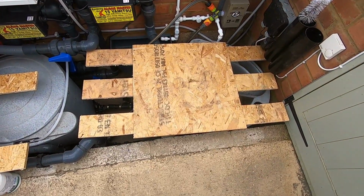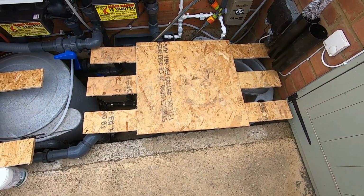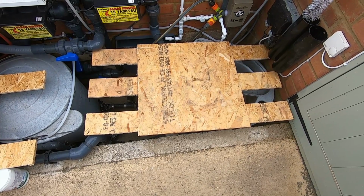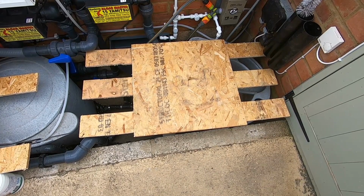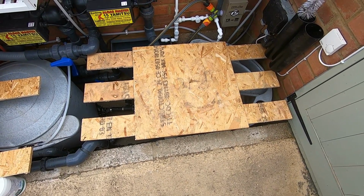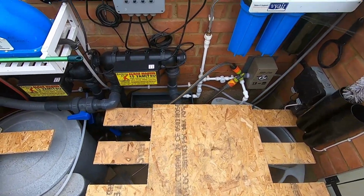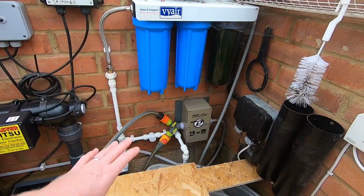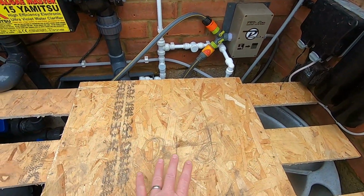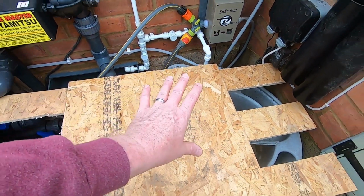So that's how the biofilter would look, and that would sit maybe 300mm down into the pit, and the majority of the box, the biofilter box, would be stuck up above. So just imagine that the UV, the electrics, all this will be all missing. This will slide further and basically sit within the pit.